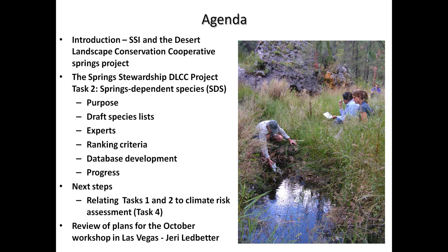This is an ongoing effort. And then the next steps relating tasks 1 and 2 to the climate risk model, which will be the subject of a future webinar. Lastly, we'll talk about the upcoming plans for the workshop to be held in Las Vegas in October.